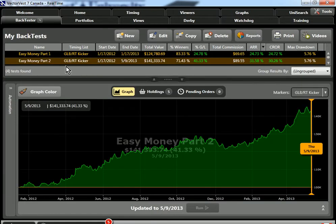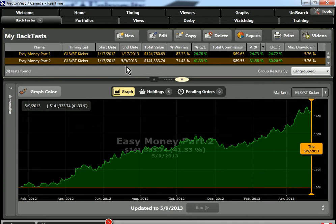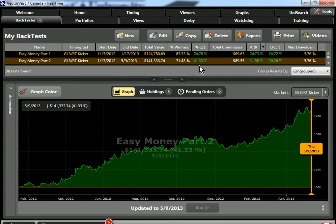For Easy Money Part 2, we just updated the same strategy through May the 9th of that year, and our gains had gone up to 41%. Commissions were still very low at $89. Our drawdown had not increased whatsoever. And again, the graph down below speaks for itself that we were just on a nice rising pattern making money.